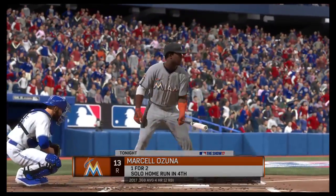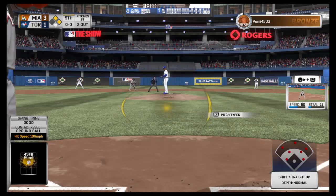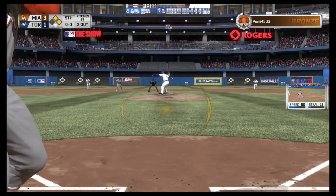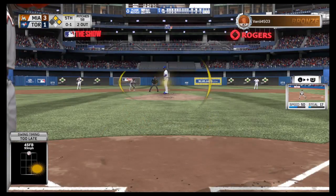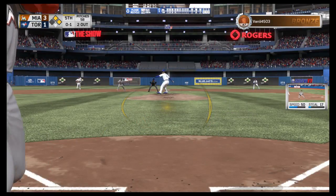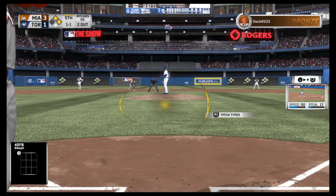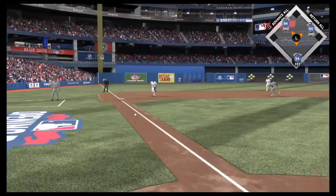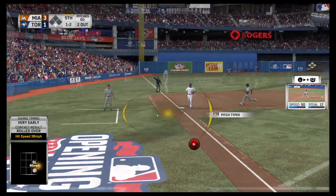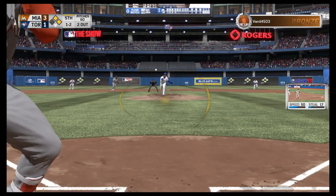Trying to pick things up where he left off. Marcell Ozuna comes in 1 for 2 with that home run he hit earlier. And that's cut on and missed. 0-1. That is power versus power. Here it is. Here's my best fastball. I'm going to get it up in the zone. I dare you to hit it. And a fastball just misses. It's 1-1. Little dribbler down the line. That winds up foul. 3 runs, 10 hits, and no errors in the game for the Marlins.